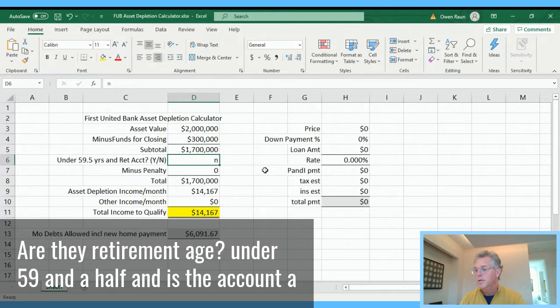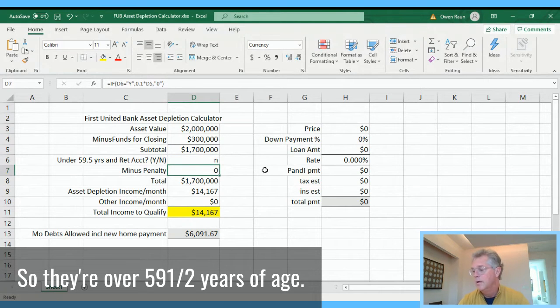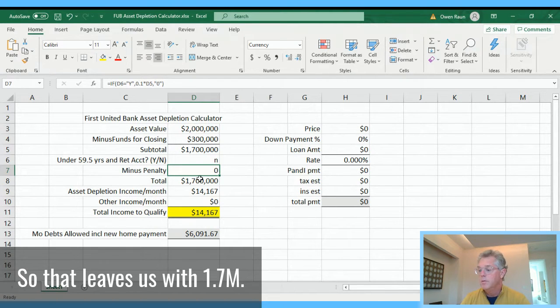Are they retirement age, under 59 and a half, with a retirement account? Yes or no? So I'm going to say no. They are not under 59, so they're over 59 years of age, so there's no penalty on an IRA or 401k. You'll have a takeout penalty of 10% if you're under 59 and a half, so I would calculate that if that was the case. So that leaves us with $1.7 million.